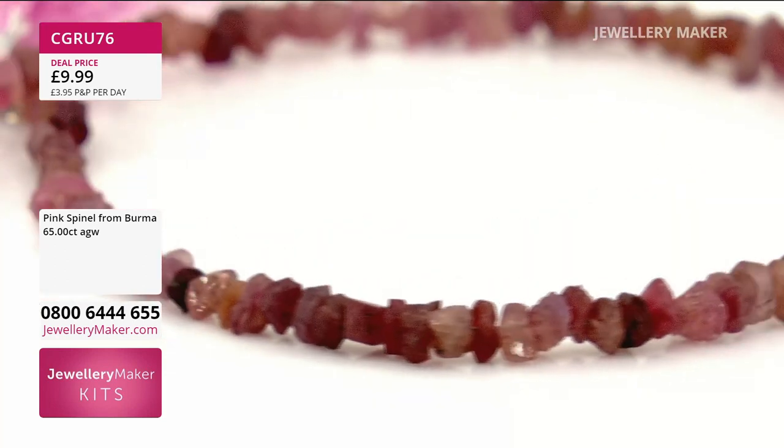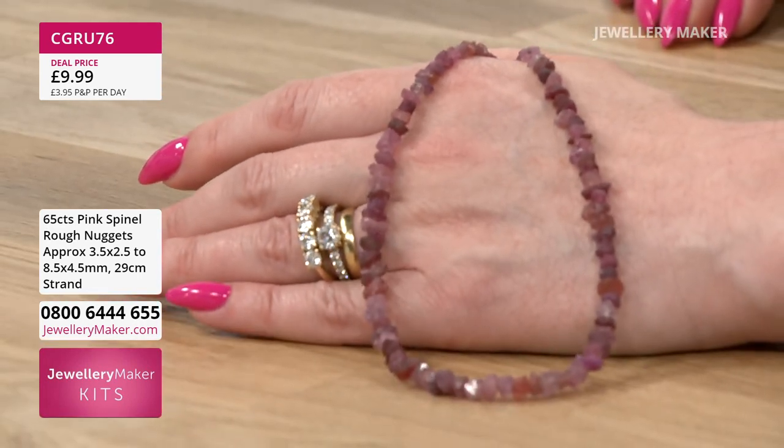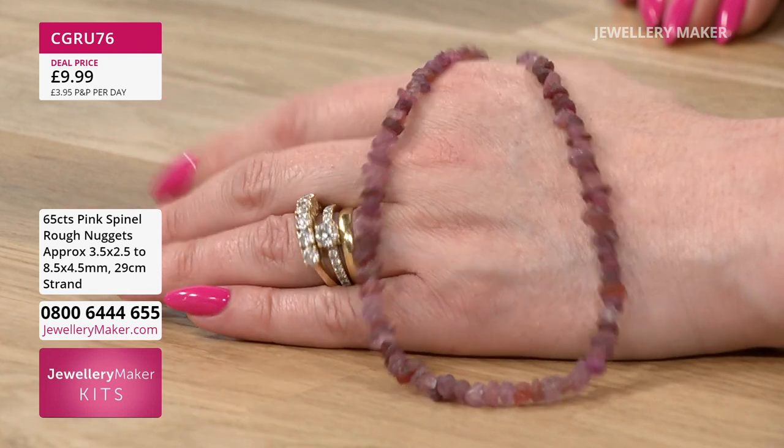Certain colours of your spinel are rarer than others. This is absolutely one of those. We've taken it to a brand new low price. How many did we have then, Laura?